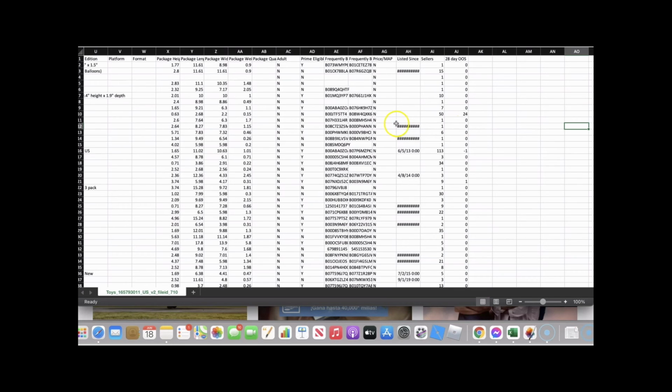Tons of great data, and that's just one small feature of what Sourcing Secret does.